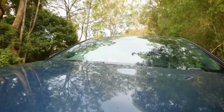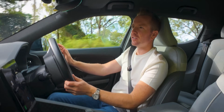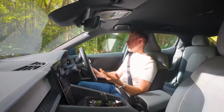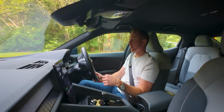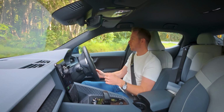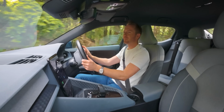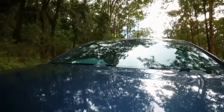Back to performance then. If you go for the dual motor version, then you can shave like 3 seconds off its 0 to 62 time. That one will do 0 to 100 kilometers an hour in like 4.5 seconds. So that one will feel properly quick. This one though, oh, bit of wheel spin there. It's not slow. It feels quicker than those figures suggest.